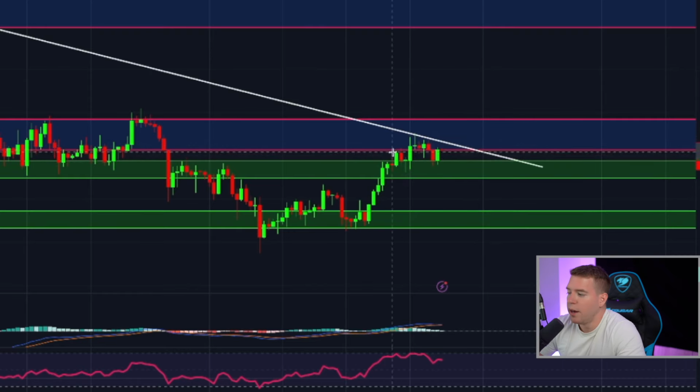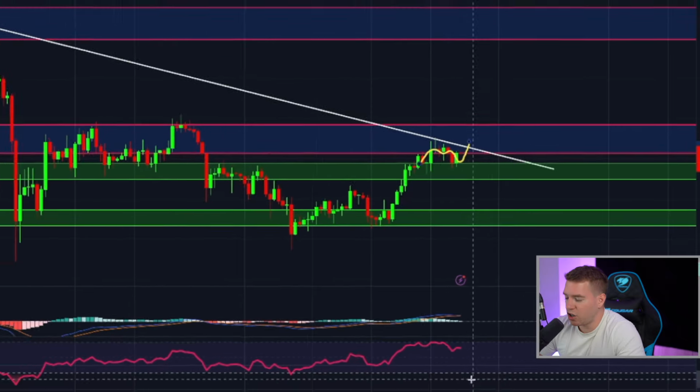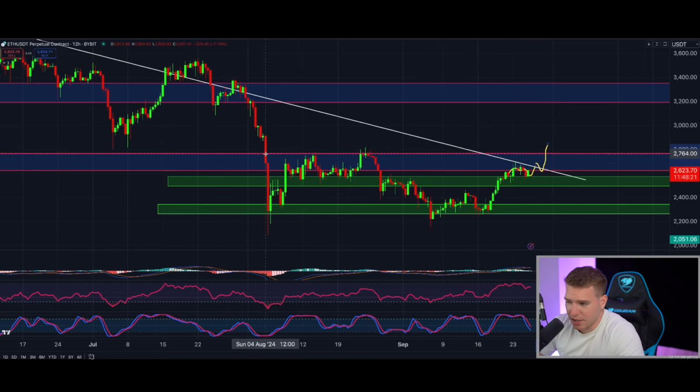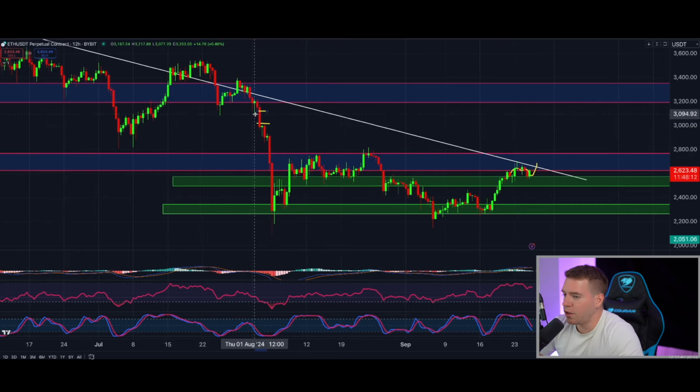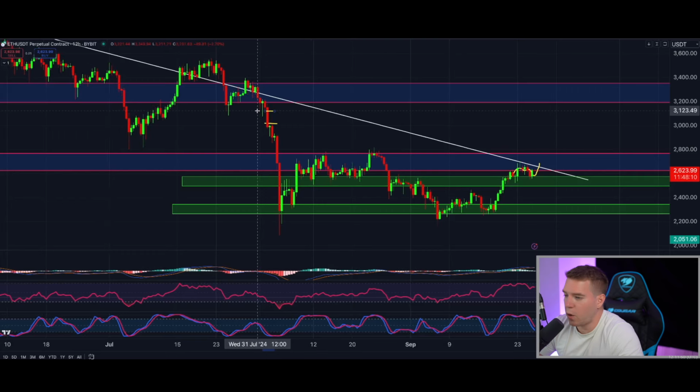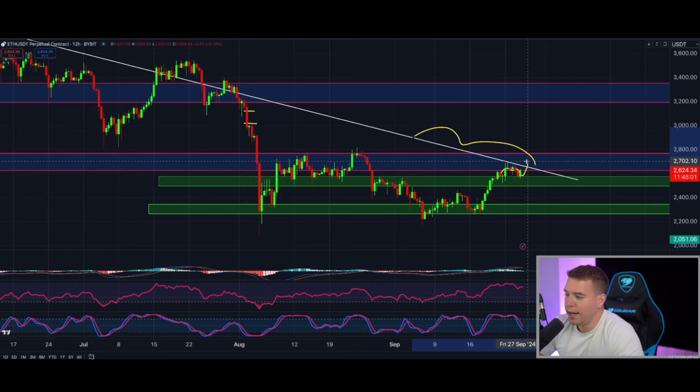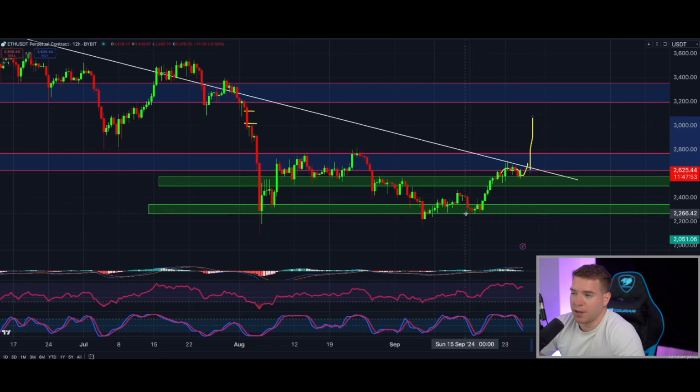I told you, most likely we are chopping around, retesting this level. Now with the current positioning of the indicators, I would expect a break through this and a really strong impulse move to the upside, because Ethereum did not really do much since August. And we still have this imbalance sitting here that we need to take out at $3,123 all the way down to $3,016. So I can imagine that once we're breaking this downward sloping trend line, we see a really quick impulse move into this imbalance. I would not be surprised to see this as early as after the weekend.